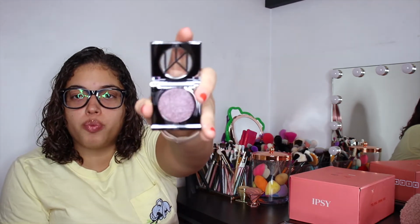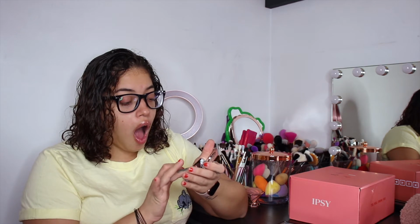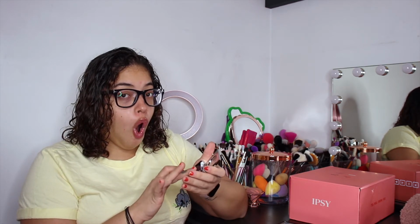The color is so pretty. I don't know if the camera's focusing on it, but it's like this metallic-y purple shade. Let me just swatch. It feels nice and creamy. I'm trying to tap some of it back on because I picked up way too much on my finger. But look at this. Holy crap. You see how chunky that was up here? I picked up way too much of it on my finger. This is the shade. It's so pretty. I am trying to figure out a look in my mind with this, but this is so pretty. Let me just clean that off because, oof, I made a mess on my hands.